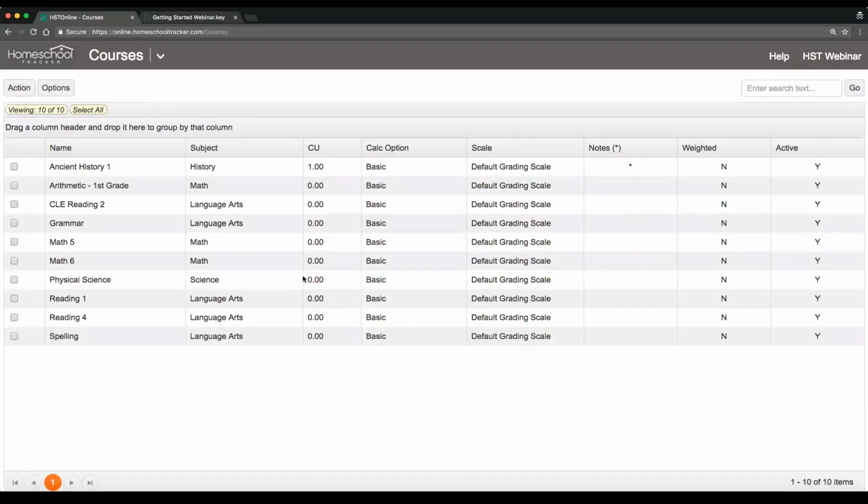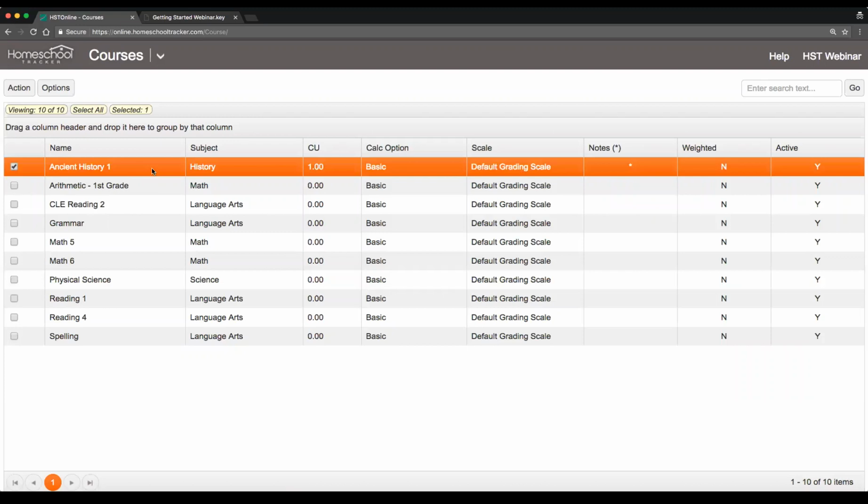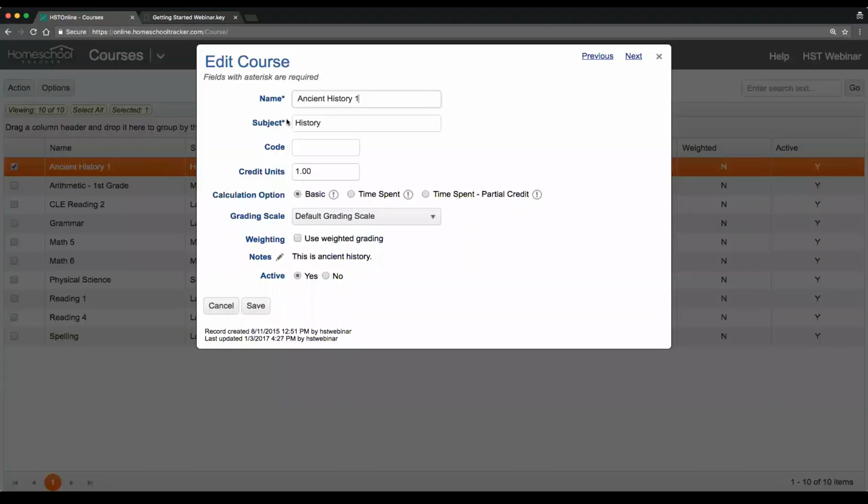So if I look at the courses list, you can see right off the bat, I have a lot more courses, and there's just a lot more information here. The reason there's a lot more information is because with courses, you can get much more specific, more granular in terms of the different settings that you can have for a course. So for example, let's look at this one. This is Ancient History 1. If I open that up, you can see that the name is Ancient History 1. It belongs to the subject of history.